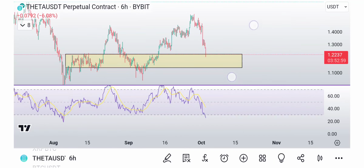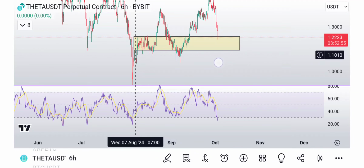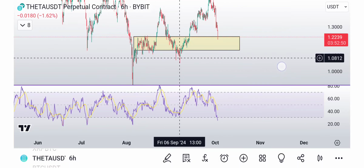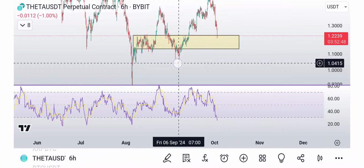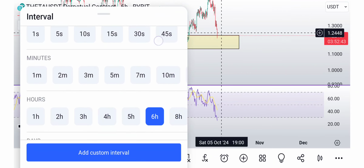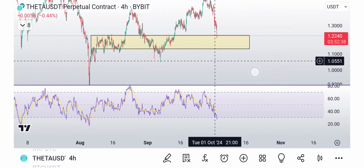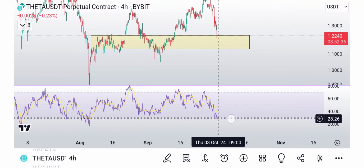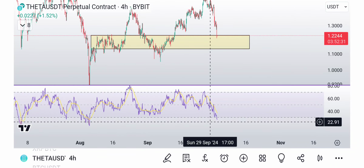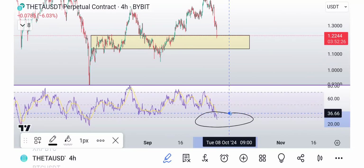So let's look at the RSI. I mean, the 6-hour, we're oversold. We haven't been this oversold since the big dump back in August, right? We got hidden bullish divergence here. Let's go even to the 4 hours, probably worse. Yeah, we got the definitely oversold conditions. Hidden bull as well. So for me, this is accumulation zones, right?